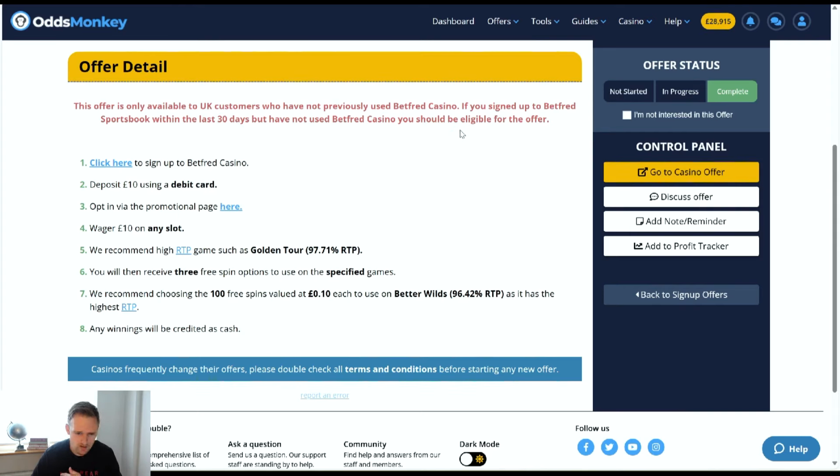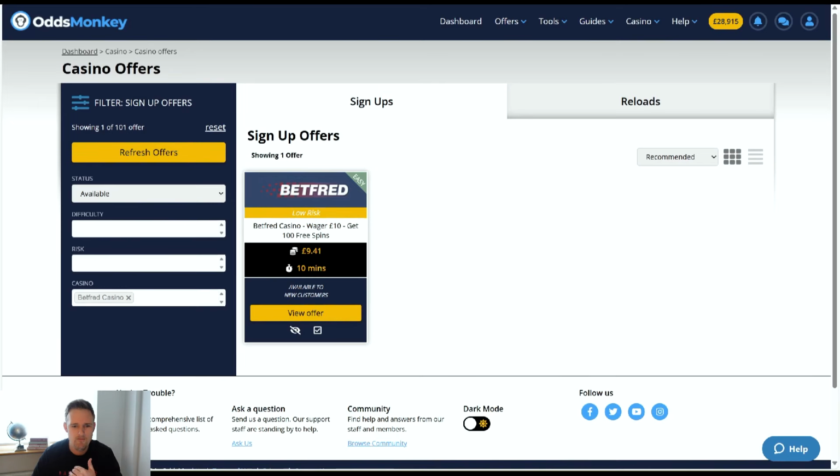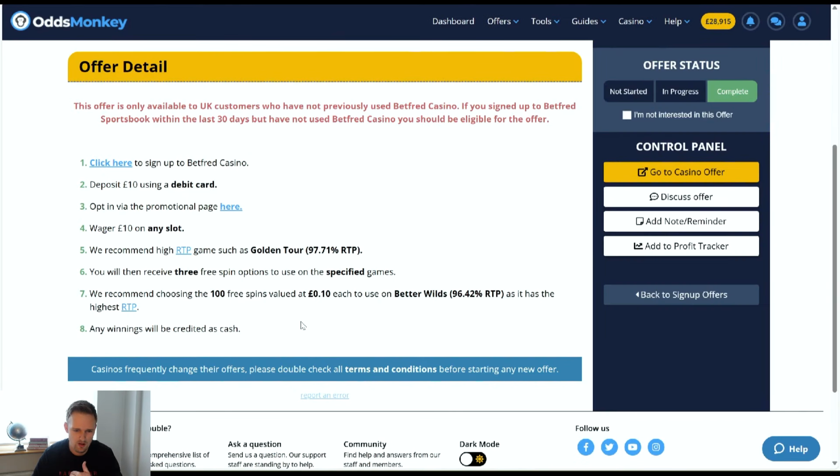So all we're going to do to wager that £10 is go on to this Golden Tour here, and this is just a practice one. That's why it says there's €1,000 in the account. But because we want to reduce the variance, so the difference in profit here and our money back, we actually want to use the same spin value that we will have for the free spins. So just look forward a bit here, and you can see it says for the 100 free spins, you're going to get 10 pence per spin.